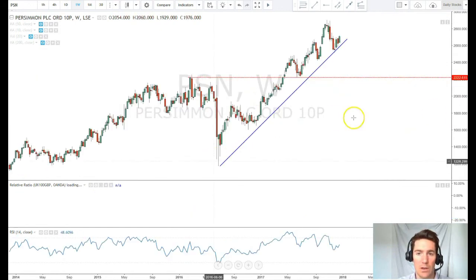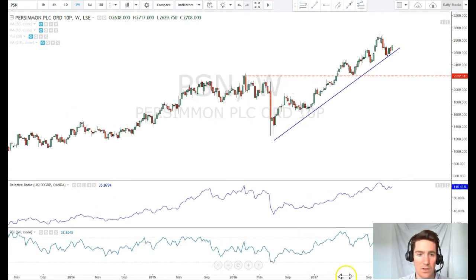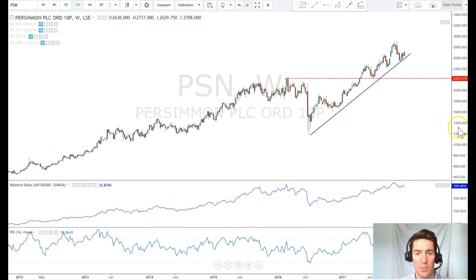And lastly, we are looking at Persimmon. I mean, the house builders have been fantastic throughout 2017, and even further back, they've just been in a very steady uptrend. Obviously, we saw this blip here, which was the Brexit, with some very wild price action. But again, buyers were quick to step in and buy this up, and really the shares haven't looked back since. They're in a very steep uptrend. All dips towards this trend line continue to be bought.